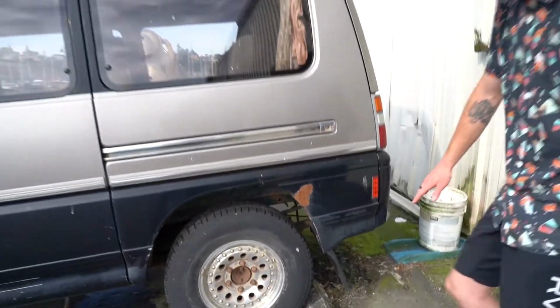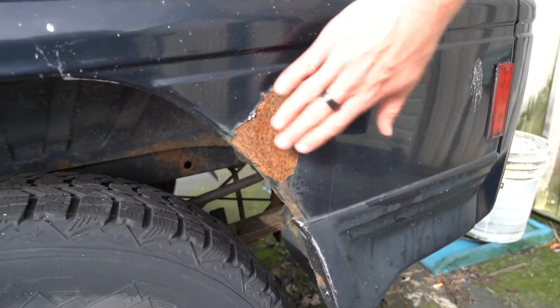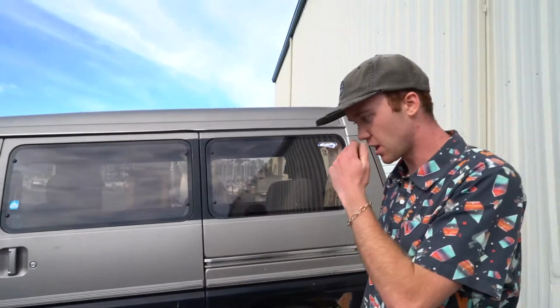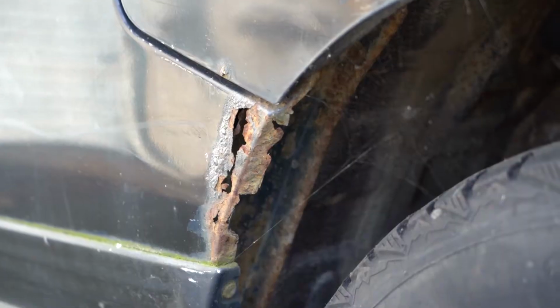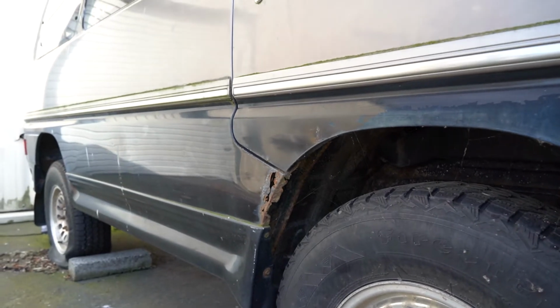But you know, we've got some rust here on the rear fender below, which isn't too bad. Like I said, a lot of this stuff is fixable. And the undercarriage isn't that bad. You know, there's rust in places here and there, but considering it's an Exceed and it's a 5-speed manual, you're just not gonna find that nowadays, especially since it's abandoned.